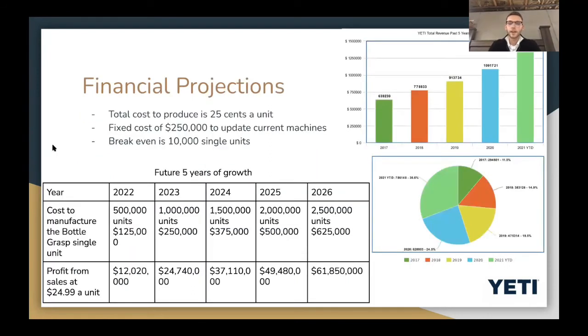And then for our financial projections, just to do a quick breakdown, the total cost to produce is 25 cents a unit. The fixed cost to update the current software for the machines is 250,000. And then our break-even price is 10,000 units being sold at $24.99, and that would be with the manufacturing cost at 25 cents a unit.